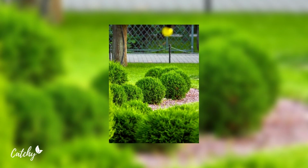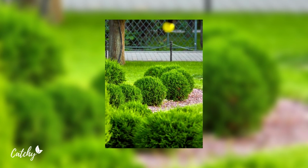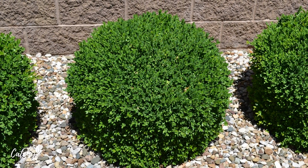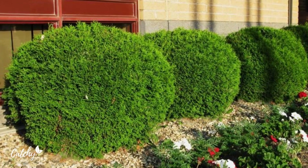This ball-shaped evergreen shrub grows 1 to 2 feet tall, so it fits well in the middle layer of a foundation bed with shorter flowers planted in front and taller flowering shrubs like Panicle Hydrangea planted in back. Hardy in zones 3 to 7.